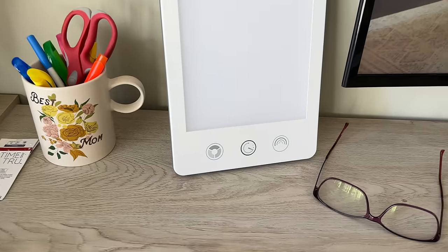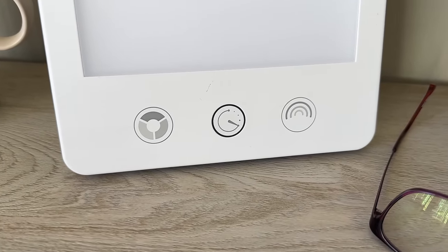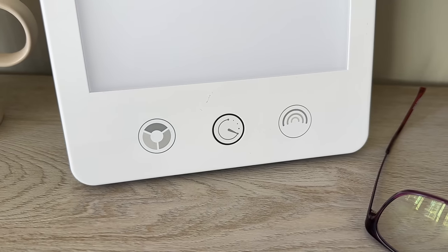The version that I recommend has a timer button. You can adjust the brightness levels as well as the color temperature. And it's on sale right now. So if you have ever thought that you might want to try a Happy Light, now is the time to get yours.